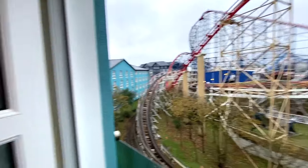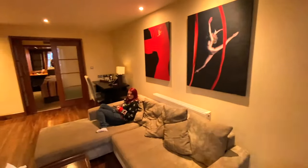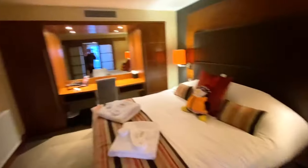So, mixing my love of theme parks with Joanne's love of interior design, this is the Big Blue Hotel here at Blackpool Pleasure Beach. So, from me, Sean Evans, you've been watching Lift, Deals and Thrills.